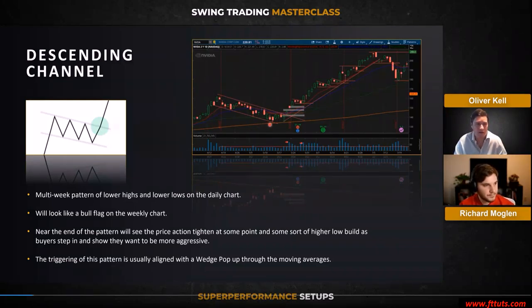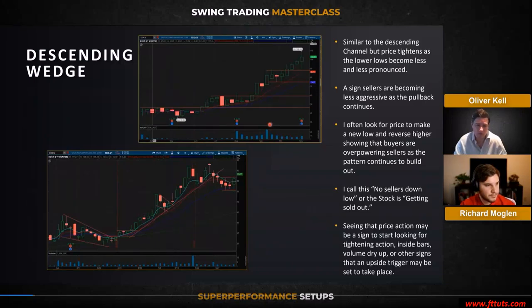Okay. And so the descending wedge, this to me is kind of similar, like the bull pennant to the bull flag, the descending wedge versus the descending channel. Very, very similar patterns. The real difference is that the pattern converges more. So you have lower highs and you have lower lows too, but the lower lows become less pronounced to the downside.